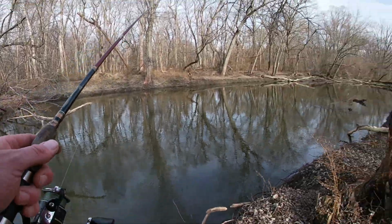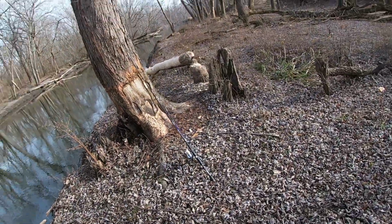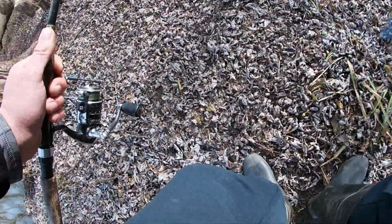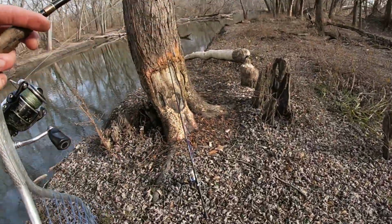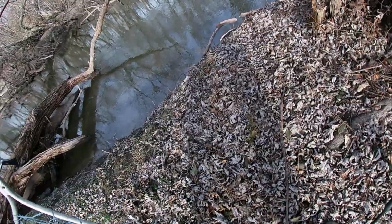Curious to see what's down further now. It's like a whole new world out here. I would say it's like I've never fished it because it's been so long. So I'm gonna find something good back here.